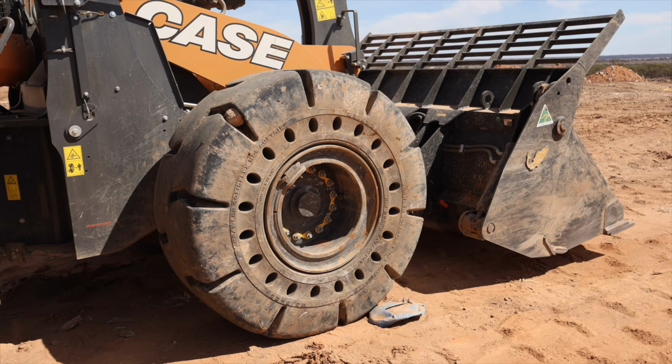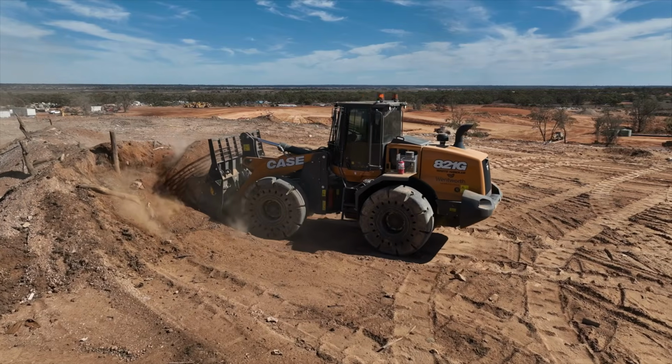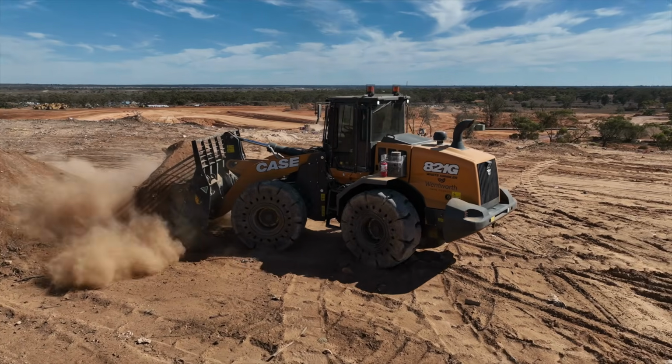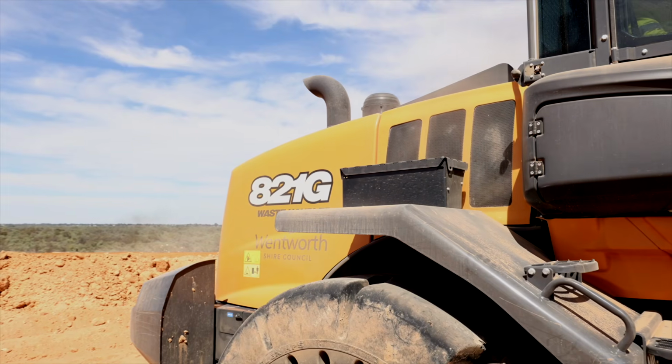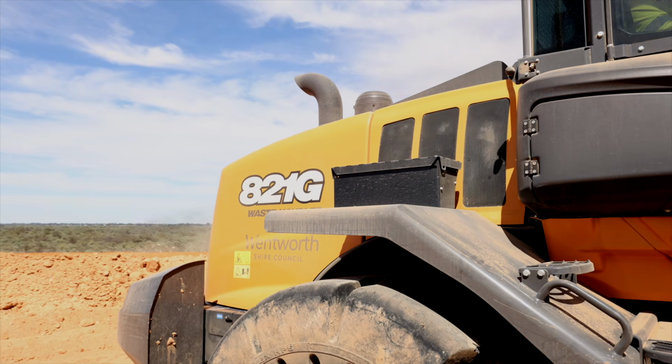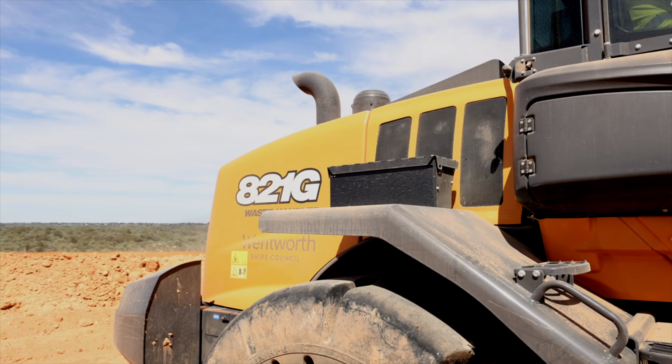One thing it also has that differentiates it from the opposition is a rear-mounted cooling package. It's basically a box cool design. There's no stacked radiators in it, so the reverse fan will blow the material out through one cooler, not through a stacked cooling package. So it's very important to have that in this environment.